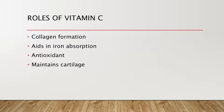Antioxidants are nutrients that prevent damage from free radicals. Vitamin C has been advertised as being a popular remedy for the common cold, but contrary to popular belief, research shows that for most people, vitamin C supplements or vitamin C-rich foods do not reduce the risk of getting the common cold.